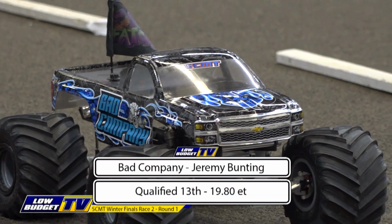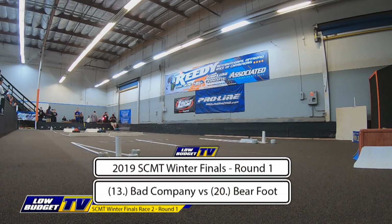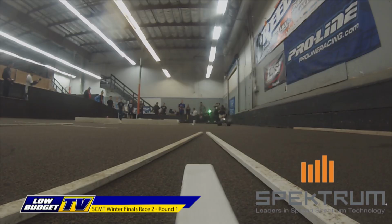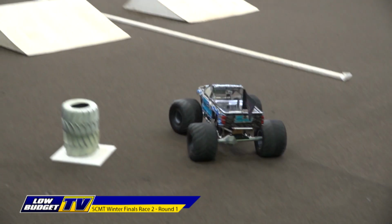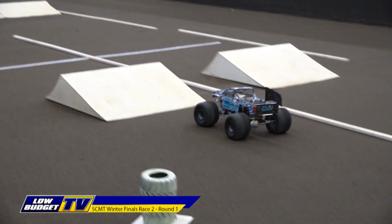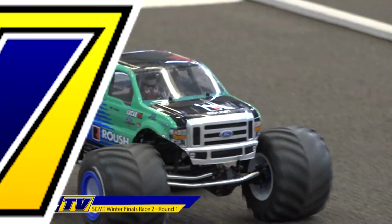Our next matchup will be Jeremy Bunting in the Bad Company, qualified 13th, versus Levi Scones in the Barefoot. So you can see Levi, he's got a hill to climb. Bad Company 13th in qualifying and 20th for Barefoot. But we have seen here in the Spektrum speed shot that it is all about getting your lap in smooth. Yeah, there are so many areas on this track where you can make a mistake. Luckily, Jeremy is able to get away with it, and looks like he will take the round win, and the Bad Company machine will be moving on to round 2. Barefoot having struggles there towards the end of his run.